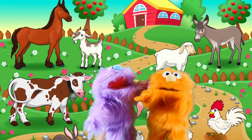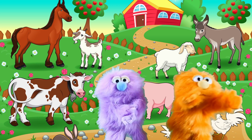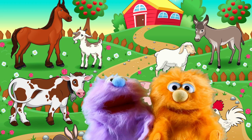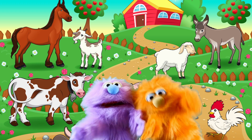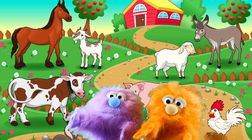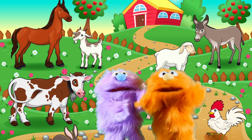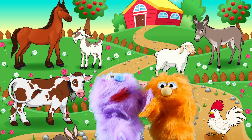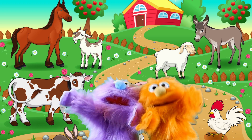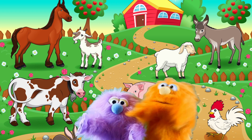Old MacDonald had a farm, E-I-E-I-O, and on that farm he had a cow, E-I-E-I-O. With a moo-moo here and a moo-moo there, here a moo, there a moo, everywhere a moo-moo. Old MacDonald had a farm, E-I-E-I-O, and on that farm he had a duck, E-I-E-I-O. With a quack, quack, quack here and a quack quack there. Here a quack, there a quack, everywhere a quack quack. Old MacDonald had a farm, E-I-E-I-O.